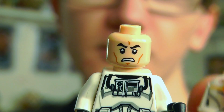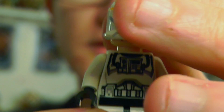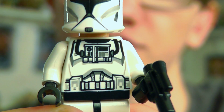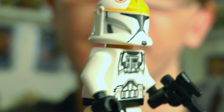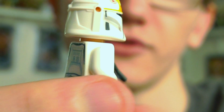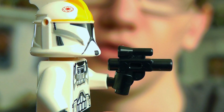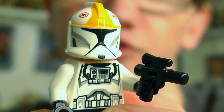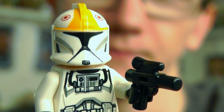The helmet itself can be removed to reveal a clone trooper face underneath, and of course he does have torso printing there, which depicts the breathing apparatus that the clone pilots use. And he's got back printing as well. In terms of weapons, the clone pilot comes with a blaster pistol, and there is indeed room on the Republic gunship itself to store all these weapons that we get with these figures, so I'll show you that later on. So that's the clone pilot.